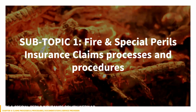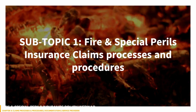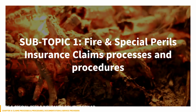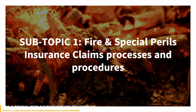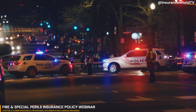The claims process for fire and special perils insurance involves several steps that policyholders need to follow to initiate and settle a claim successfully. It is essential to be familiar with the claims procedures to ensure a smooth and efficient resolution in case of a covered loss. Here is an overview of the typical fire and special perils claims process.